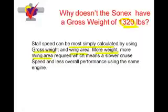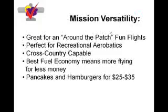You start bumping that gross weight, you're not going to meet the stall speed. You've got to add wing area. You start to slow down. And nobody, in my opinion, is going to have a Sport Pilot airplane that is going to outperform the Sonex because they're going to be hogging around at 1,320 pounds.